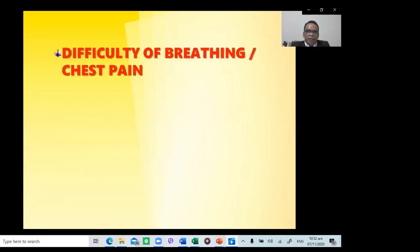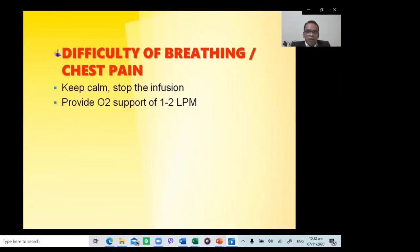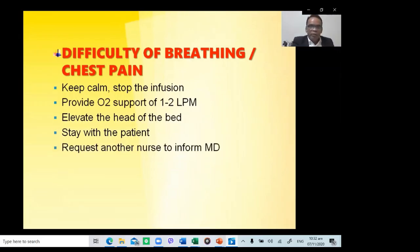Next, we must assess for difficulty of breathing or chest pain. So we let the patient be calm, stop the infusion, provide oxygen inhalation at 1 to 2 liters per minute, elevate the head of the bed, then stay with the patient, and request another nurse to inform the attending physician. Then request for ECG if indicated.